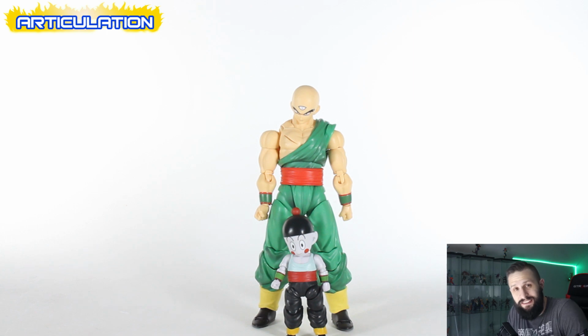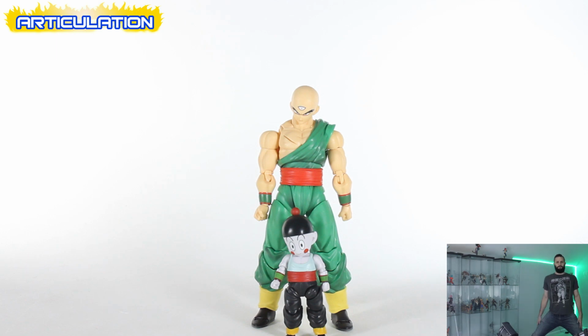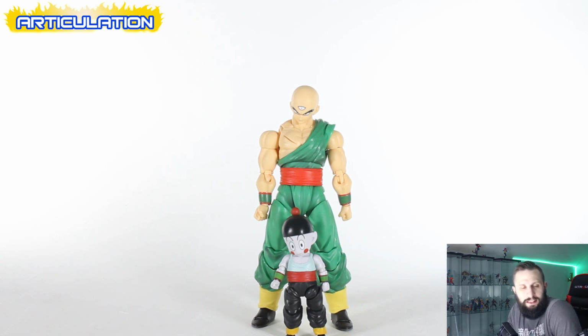That split is atrocious. Like, look at this. I can do Tien's split, let's just be honest. And the knees, very, very stiff, and also not too flexible when it comes to that.